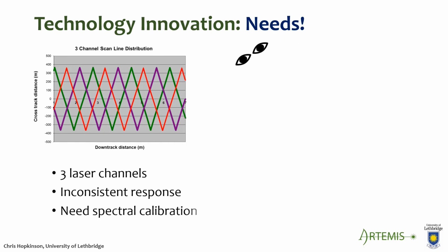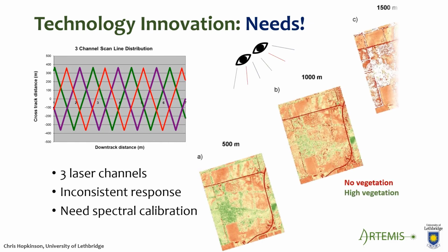With ARTeMIS version 3, we will be able to address many new research questions. The first will be to devise sensor fusion frameworks to produce new and consistent data products. As seen in this multispectral laser vegetation index map, results vary with altitude and therefore need calibration.